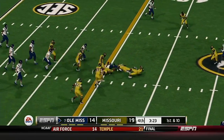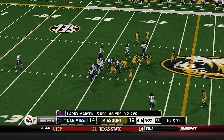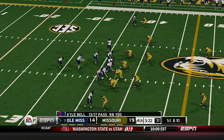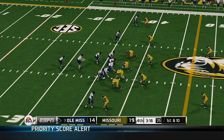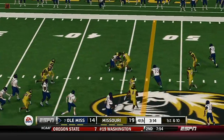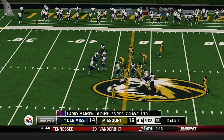Looks middle, got his back. Tackle at the 37. Looks like the defense played the run that time. With this offense, you've got to be ready for a pass on any down in any situation. They hand it off. He's tackled around the 45-yard line. Gain of 8 yards. That makes it second and two.